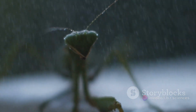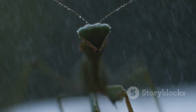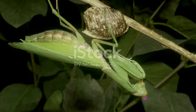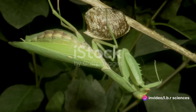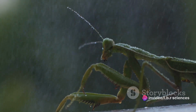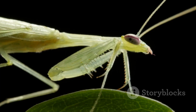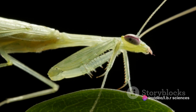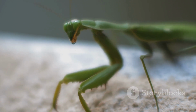adulthood. From the moment the female mantis lays her egg case, or ootheca, the cycle begins. Each ootheca contains hundreds of potential mantises, waiting to hatch and begin their journey to adulthood. Once hatched, the nymphs resemble miniature versions of their parents, already armed with the raptorial forelegs that make mantises such formidable predators. As they grow, they shed their exoskeletons, a process known as molting. This allows them to increase in size and develop their adult features.